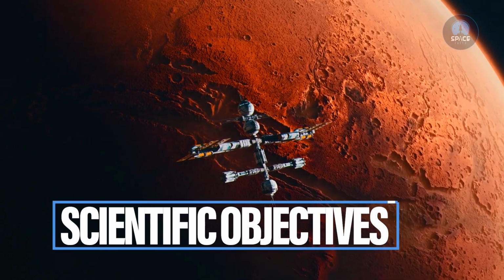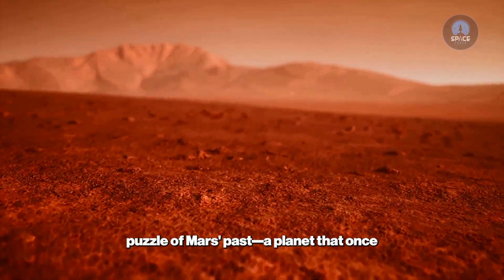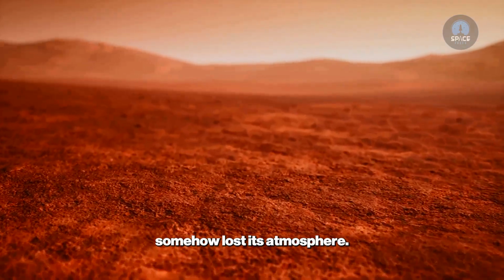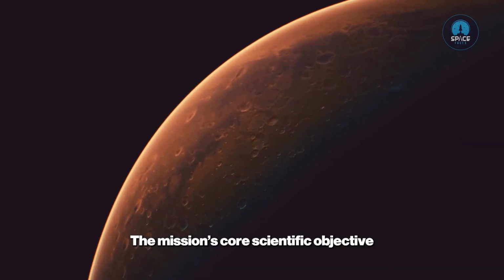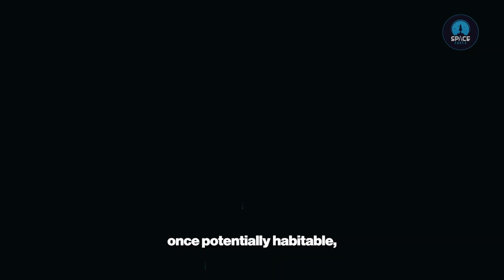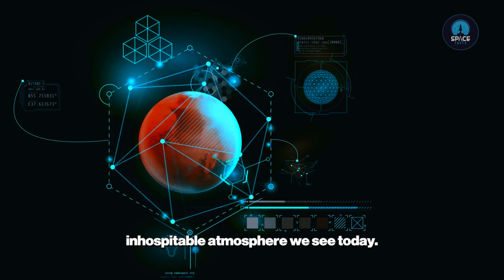Scientific objectives. Imagine trying to piece together the puzzle of Mars's past, a planet that once had the potential to be Earth-like but somehow lost its atmosphere. That's exactly what NASA's ESCAPADE mission aims to solve. The mission's core scientific objective is to unravel the mystery of how Mars, once potentially habitable, ended up with the thin, inhospitable atmosphere we see today.